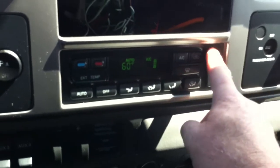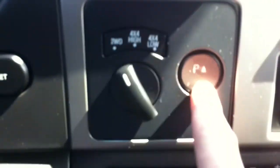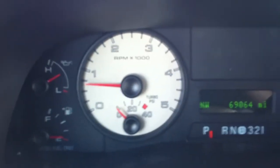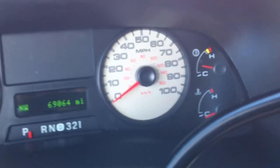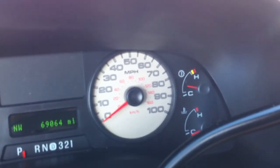There's your air conditioning. Oh, that feels pretty good. That's cool. Got your parking sensors on and off. Let's see. All right, 69,064 miles. There's your oil pressure and fuel. Obviously, the turbo doesn't show anything until you're actually driving, which I will in a minute. Tranny temperature and engine temperature. Had it running for a little while, but obviously the tranny temperature won't go up real high until you're driving. It won't get to midway until you're really driving all day, really.